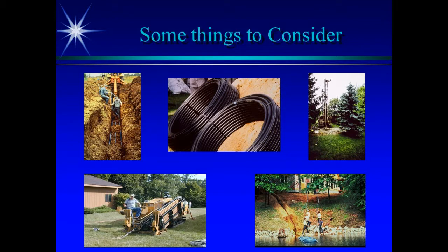Some things to consider during your installation is the closed loop installation with a backhoe. It's going to disturb that ground, and it's going to take a year or so for that to settle back in. The vertical loops are more expensive because we have the well driller in there. The directional bore is even more expensive than the vertical loops. And of course the pond loops, you have to have that pond with all those criteria in place.